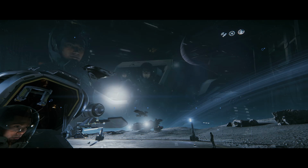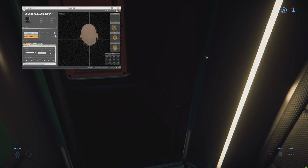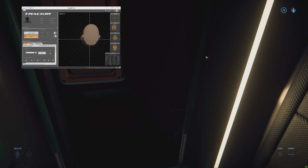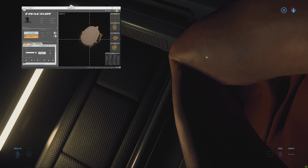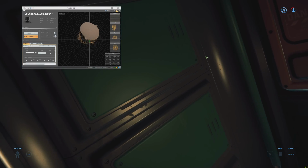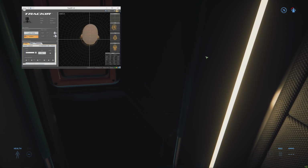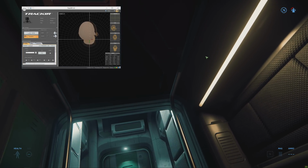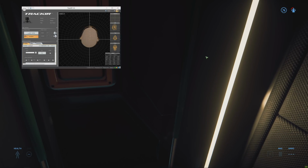So let's transition, shall we? You guys are probably wondering, what's going on? Well, one thing I notice about Track IR is that your head moves even when you're sleeping. It's kind of cool. It's not as good as the Tobii eye tracker. It has its own strengths and weaknesses, right? So I'm just going to realign.